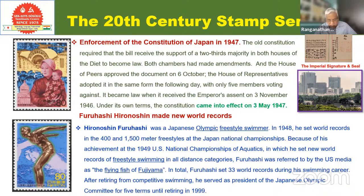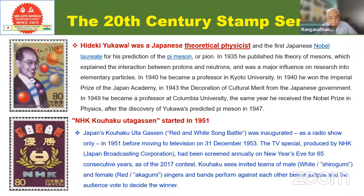In total, Furuhashi set 33 world records during his swimming career. After retiring from competitive swimming, he served as president of the Japanese Olympic Committee for 5 terms until retiring in 1999. Hideki Yukawa was a Japanese theoretical physicist and the first Japanese Nobel laureate, for his prediction of the pi meson, or pion.